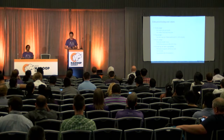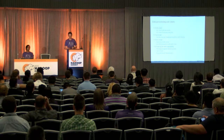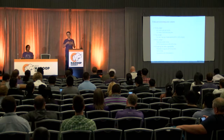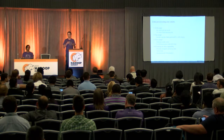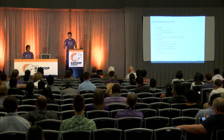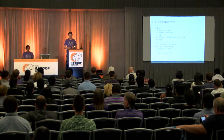So finally, we have HCatalog. You can think of it as being the glue which facilitates a coexistence between the various Hadoop ecosystem components. You can visualize or think of Pig as being the mechanism by which data is made available for analysis by Hive.